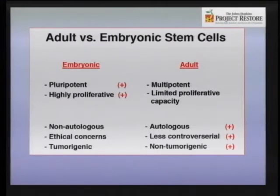Embryonic stem cells can be used in a non-autologous way. In other words, if we're developing motor neurons from an embryonic stem cell, that will be transplanted into somebody who is not genetically identical. But yet adult stem cells, you can imagine them actually being transplanted back into the patient from whom they were isolated. So you can isolate from a particular patient a stem cell, culture them, do what you want with them, and put them potentially back into that own individual patient.